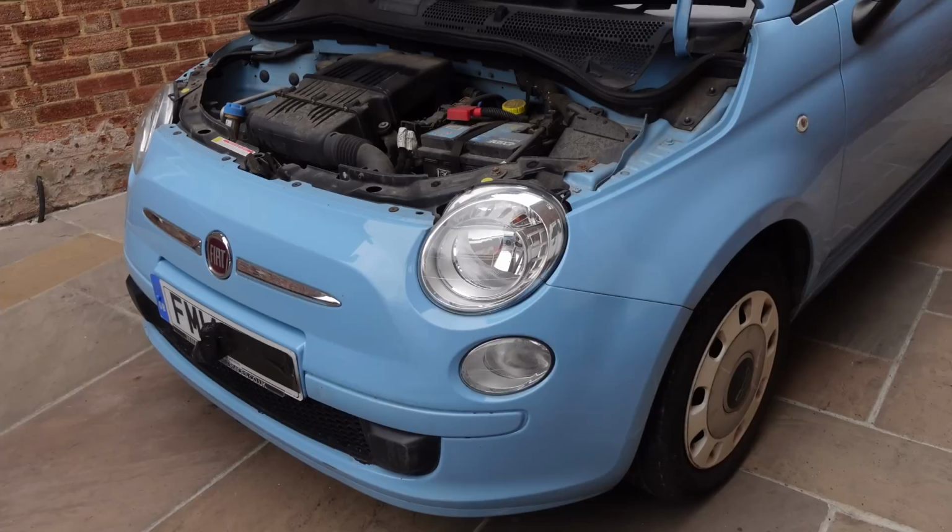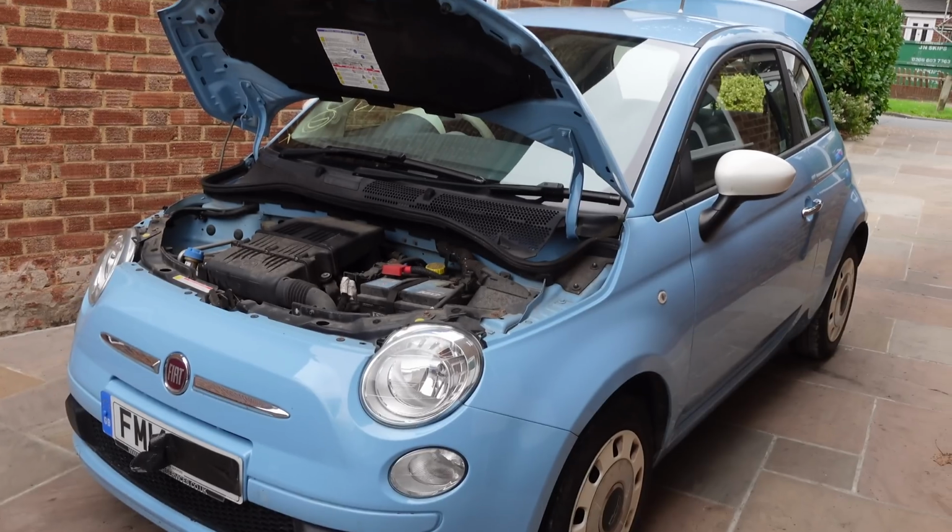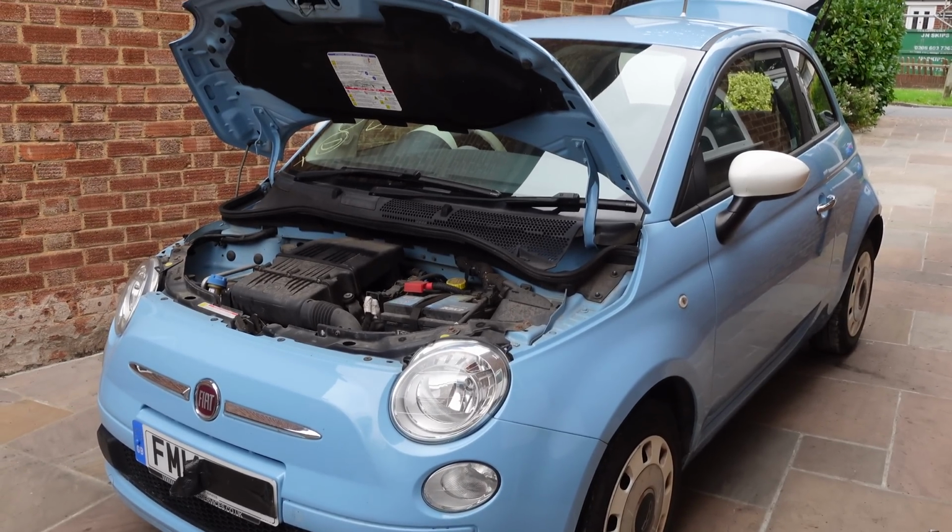So that's it, I think. That is the walk around on the new car. I haven't got a name for it yet. I'll have to think about that. But what do you think? Let me know.